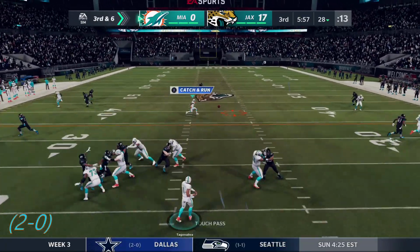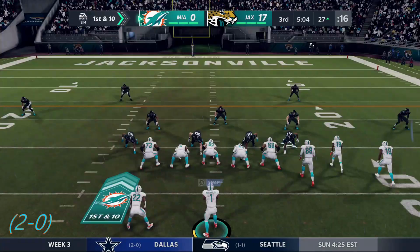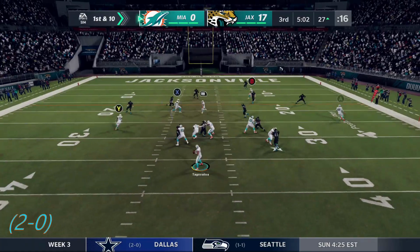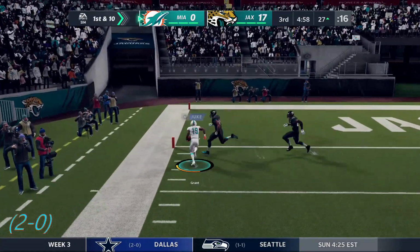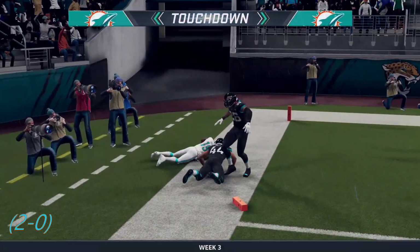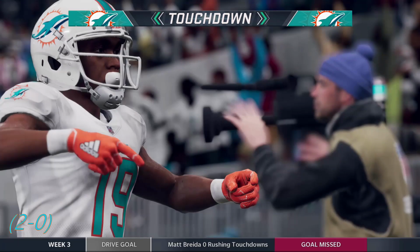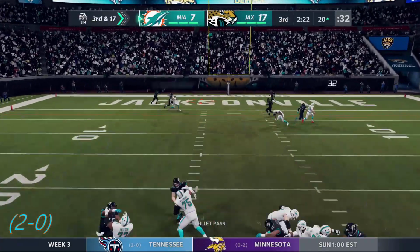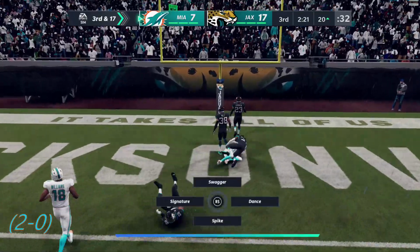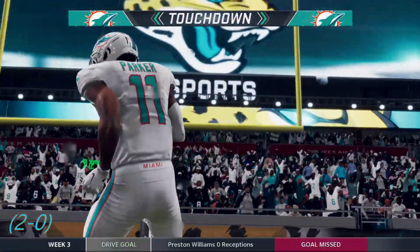Looking to pass. Tua. It's complete to Grant. And able to get there on the move. First and 10. Meanwhile, the throw here is complete. And he'll take this into the end zone for a Dolphins touchdown. Jakeem Grant does something here on third down. Caught. Touchdown, Miami. Devontae Parker.